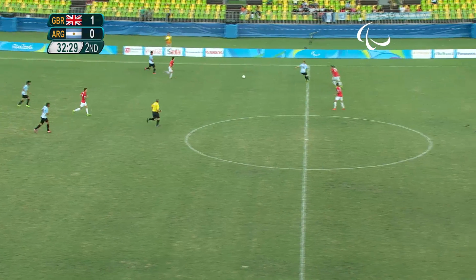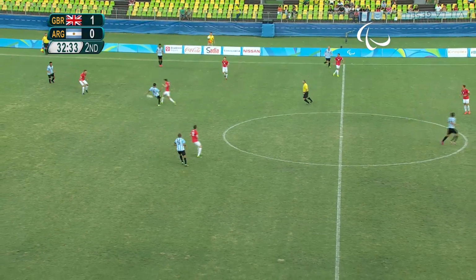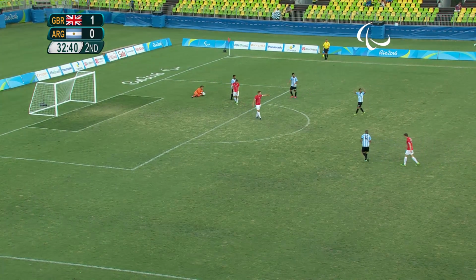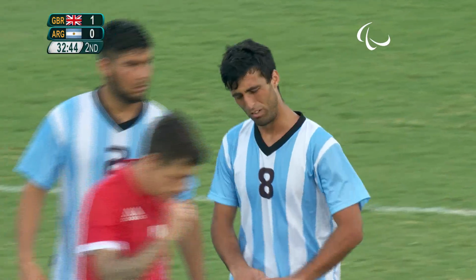Morana with the interception for Argentina towards Fernandez. Interception by Crossen, who did get caught, and the referee has given Great Britain the free kick. It's nice to see players get the free kick when they don't go down. I think that's important.